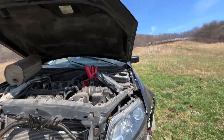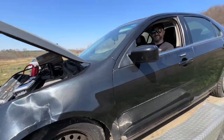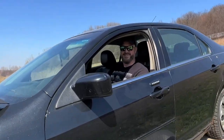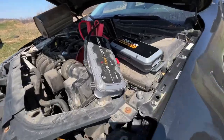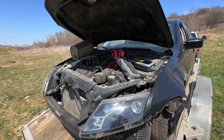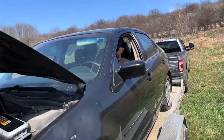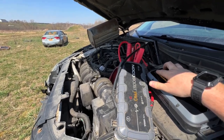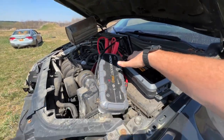I need to service the engine. Well, it's still there. Where'd it go? It's not supposed to squeak. Keep her going. We got lots of boosting power here. I might have to hook the truck up to this too, or the Civic. The Chevy Civic. I'll do the override again. All right, fire away.